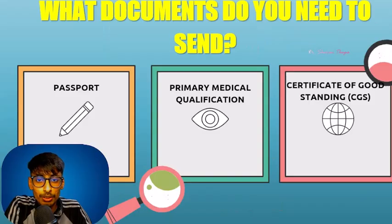So you need to send a total of 6 documents to the GMC, and the last one is optional, and that may vary from person to person. Don't worry, you will receive an email asking for the required documents. Here are a couple of documents that you need to send. There are a total of 6 documents, and the last one is optional. Sometimes GMC might ask you, sometimes they might not even ask you, depending on your personal circumstances. So we will talk about each document in detail.